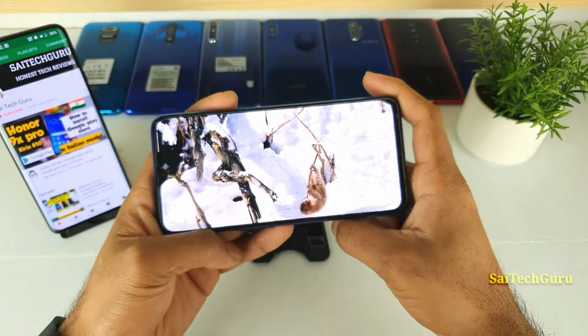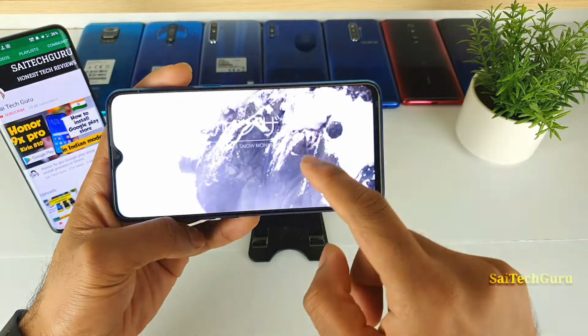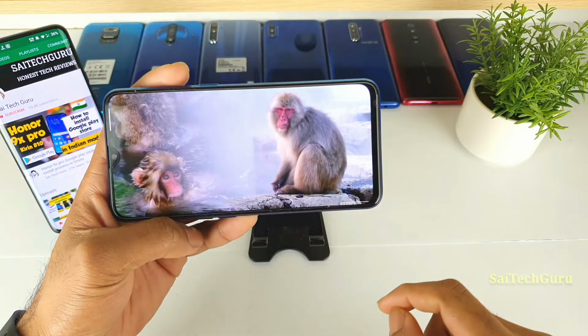So right now you can clearly see it's playing very smoothly without any problem, even while forwarding the video as well.